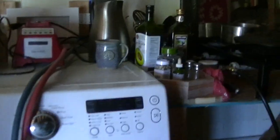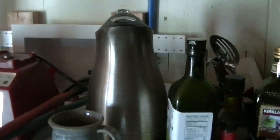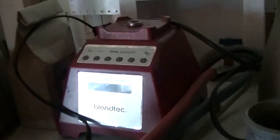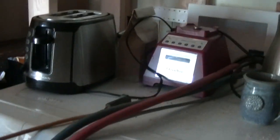So a lot of stuff is still packed in the garage. All right, so now that we've got our electric, today for the first time I got to try using my hot water kettle. So I plugged in, I got an extension cord from the wall, and I just kind of leave it here on top of the washer dryer, and I'll just plug in one appliance at a time.